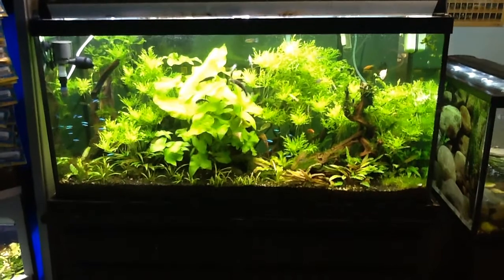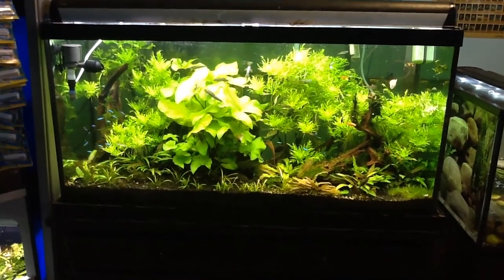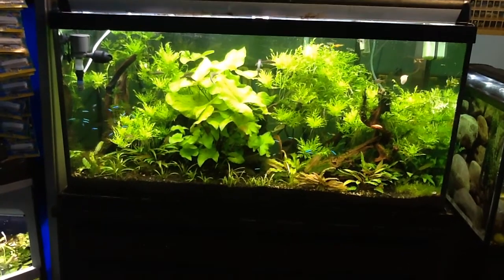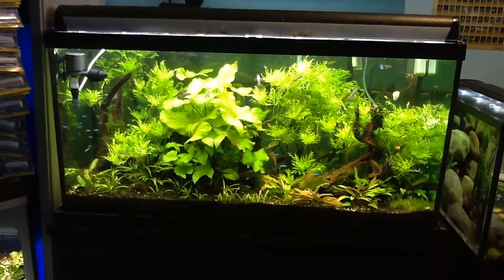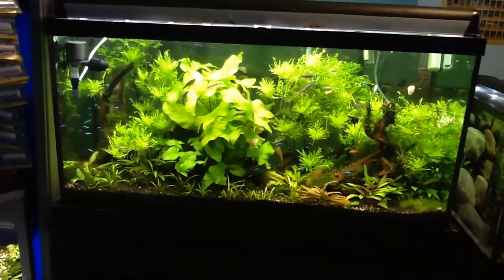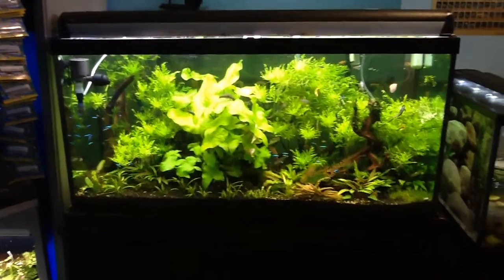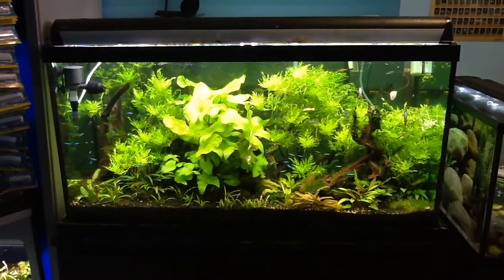Anyway, I'll step back for you guys. Same dimensions as my tank as far as it's 2 feet deep and 4 feet long. It's just when you go in that direction, it's only about 15 inches instead of 24. So I think that's a 75 gallon. Nice little tank. Very nice.